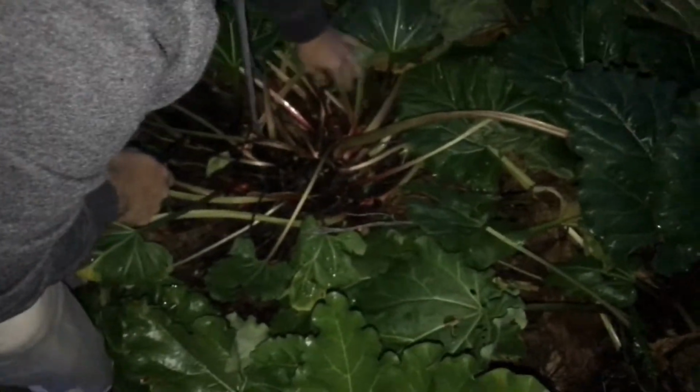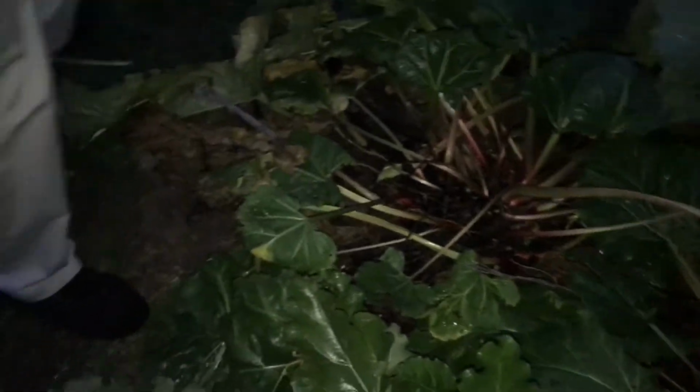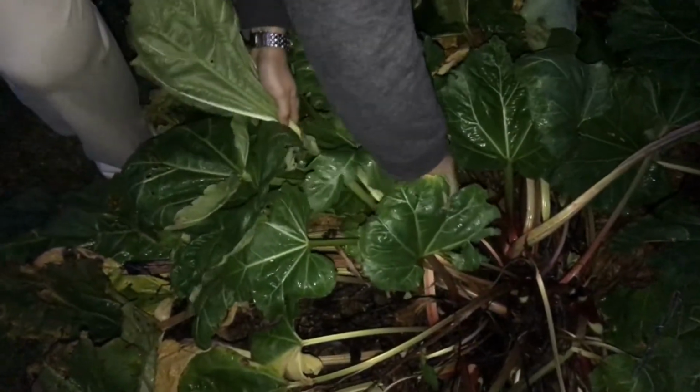If we didn't trim all this back, we just let it die, what would happen? That'd be kind of a waste, wouldn't it, bud? Well, yeah. That's a main stalk. It's a real thick one. We'll probably leave that one. We could cut all that back, really. Yeah, but you want to let the plant live. Well, it will live, but it's going to come back next year. It's a nice thick one.